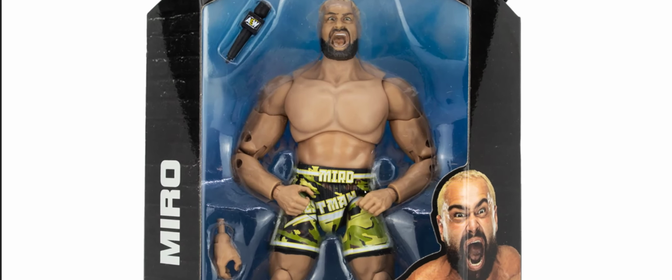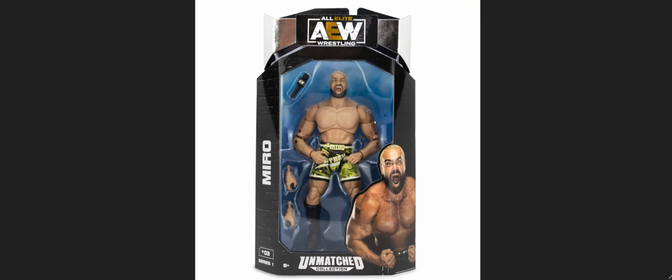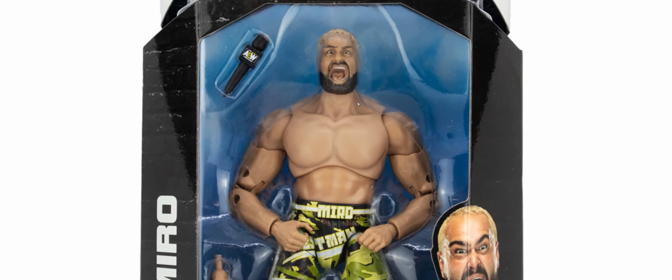Miro on his tights with Hitman. They're the camouflage. And once again, one of the reasons why I like this figure is I hate figures with their mouth open, their tongues out and stuff. But for Luchasaurus and also for Miro, it just works. And it looks so well. Head scan's really good. Beard's good. Hair color's right. Everything about this figure is really good.